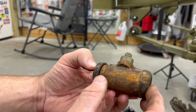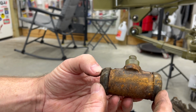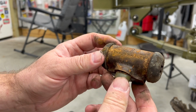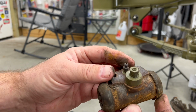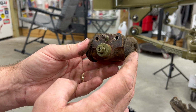It's really cool just looking at some of the stampings and stuff. I am pretty certain these are original to the Jeep, so I'm gonna hang on to them. Might actually try to rebuild them just for fun. But we got new ones on the way when the parts arrive. So let's keep on disassembling the brakes.